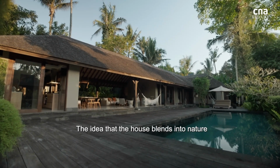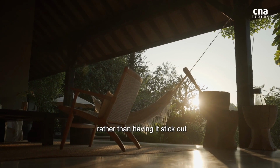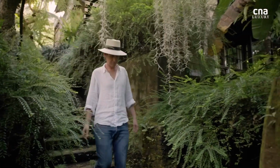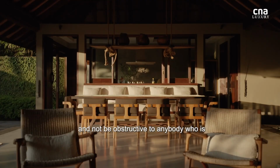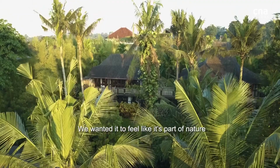The idea that the house blends into nature rather than having it stick out was an important aspect of the design process. And Rumah Hujan was meant to blend in and not be obstructive to anybody who's on the other side of the valley and looking onto this. We wanted it to feel like it's part of nature.